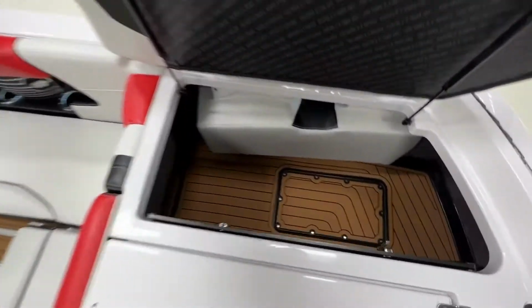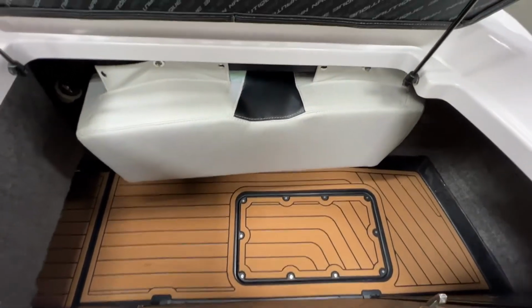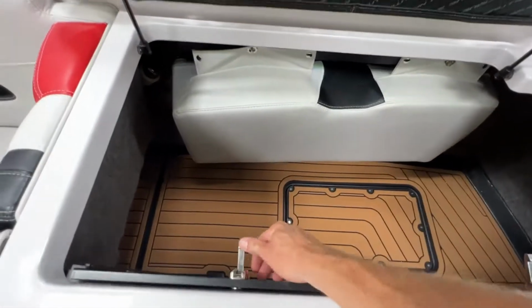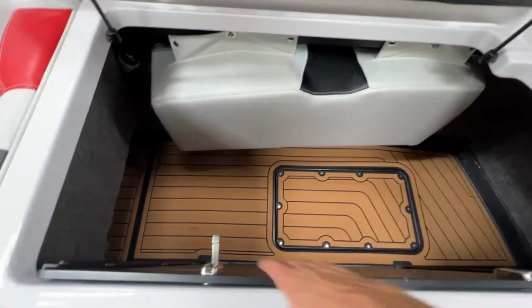And as we open up into the back corners here, tons of storage space. This boat does have the sun pad filler cushion option onto it. And then the rope hooks on either side of the engine box.